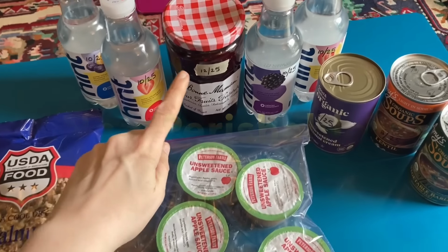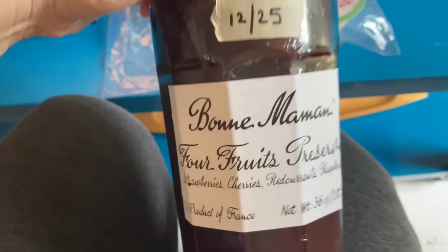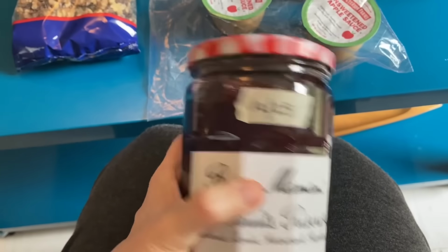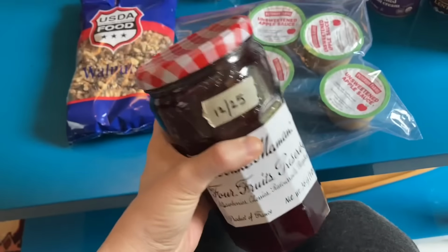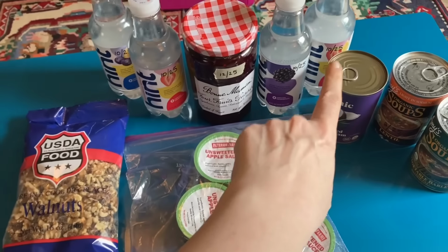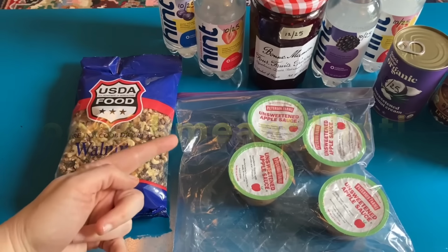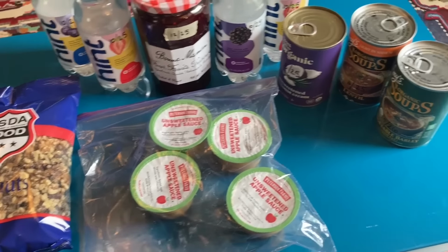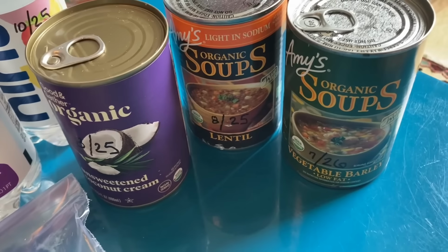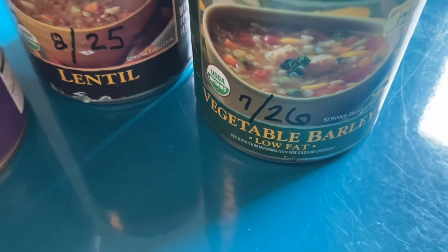The first one I'm so excited about is this really big jar of jam. It is a 36-ounce jar, and it's that fancy brand, and I love this jar. I'll be keeping it and reusing this once I'm done eating the product. Really nice find, and I got 4 of those mint waters. Those are fantastic. A big bag of walnuts, a 4-pack of applesauce, unsweetened. Plus, we got some organic unsweetened coconut cream and 2 Amy soups. One is lentil, the other is vegetable barley.